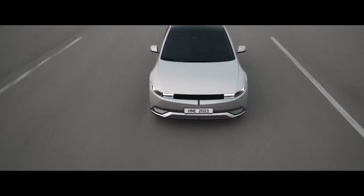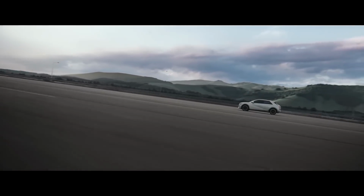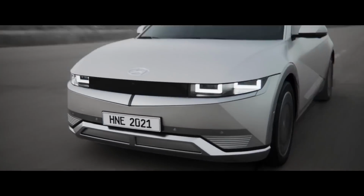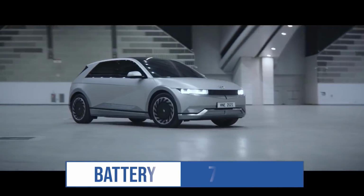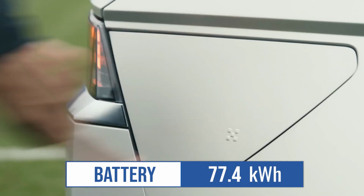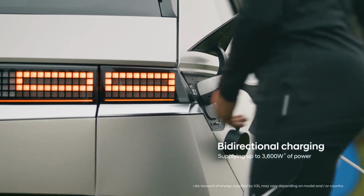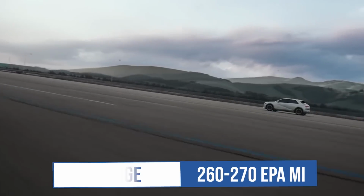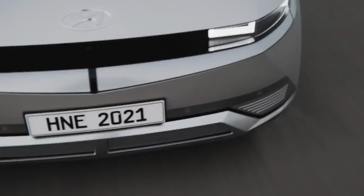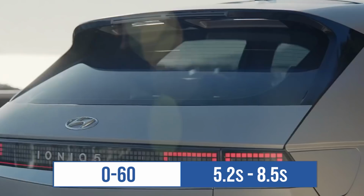The IONIQ 5 will come in all-wheel drive and a two-wheel drive, both in standard and a long range, so altogether 4 different options. The two-wheel drive long-range version will have a 77.4 kilowatt-hour battery, though that one will only be available in North America, and it will have a range of about 260 to 270 EPA equivalent miles. Between the 4 variants, the 0 to 60 will be anywhere from 5.2 to 8.5 seconds.